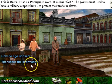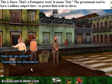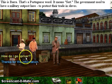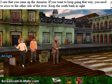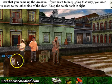This is Bada. That's a Portuguese word. It means fort. The government used to have a military outpost here to protect their trade in slaves. Oh, they're slaves. I saw that you came up the Amazon. If you want to keep going that way, you need to cross to the other side of the river. Keep the south bank in sight.